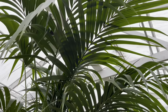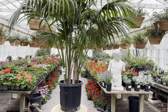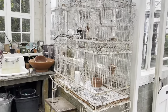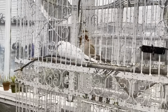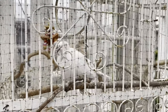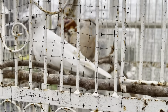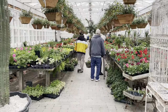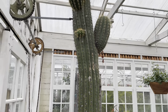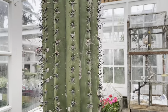This is a huge, huge palm. It's very, very beautiful and very, very big. This place just screams unique and beautiful and amazing, and everything is so cute in here. And I talked to these beautiful birds earlier. They are so cute. This is the part that I really enjoy seeing, mostly because of these huge cacti. I like that it's huge, so pretty.